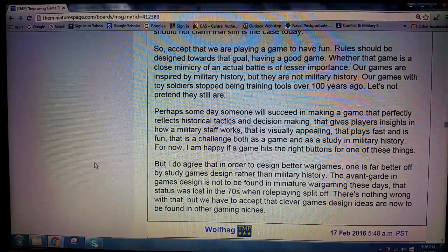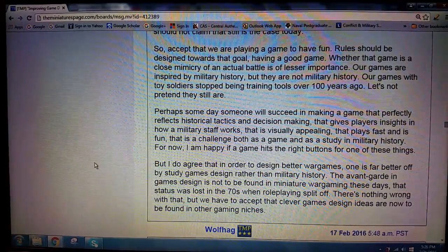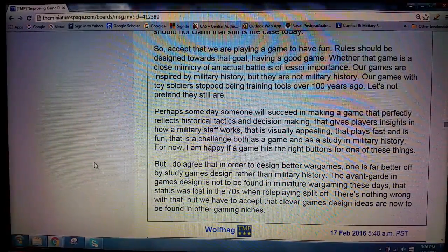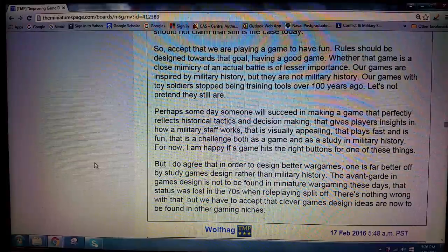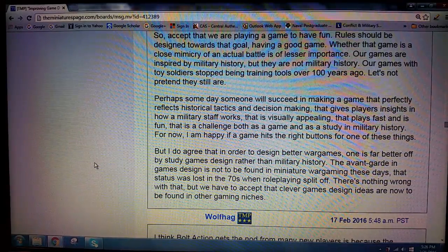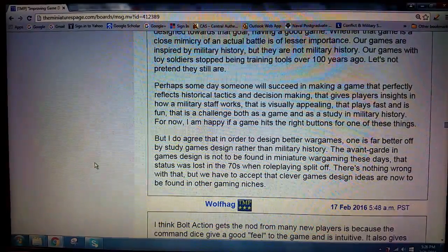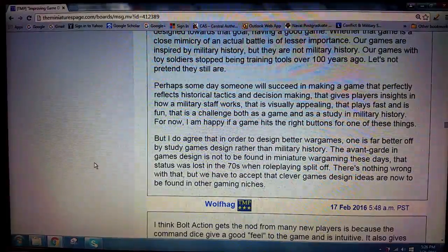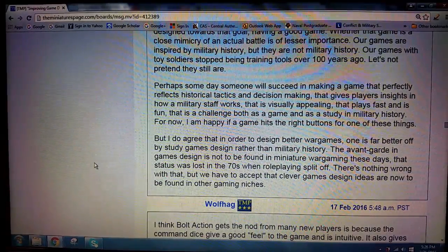That is visually appealing, completely irrelevant to me, that plays fast and is fun. That is a challenge both as a game and as a study of military history. Again, why both? For now, I'm happy if a game hits the right buttons for one of these things. Okay, that's a valid opinion. I got you there. But I do not agree.